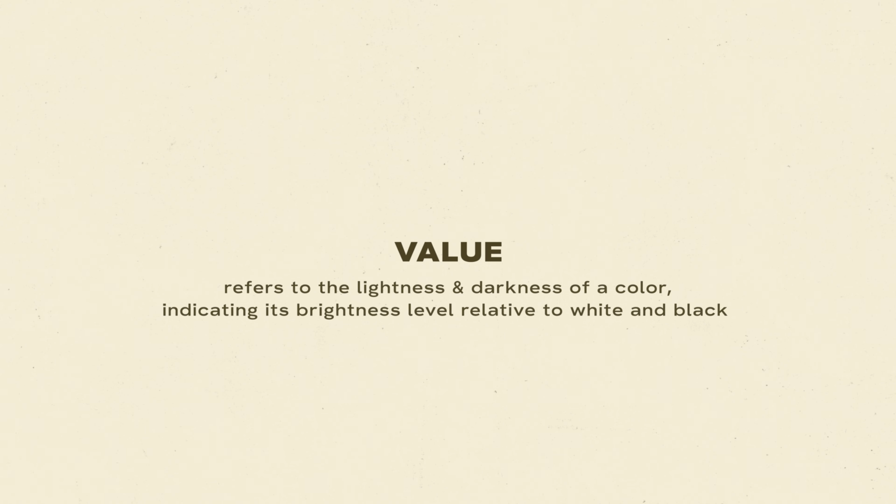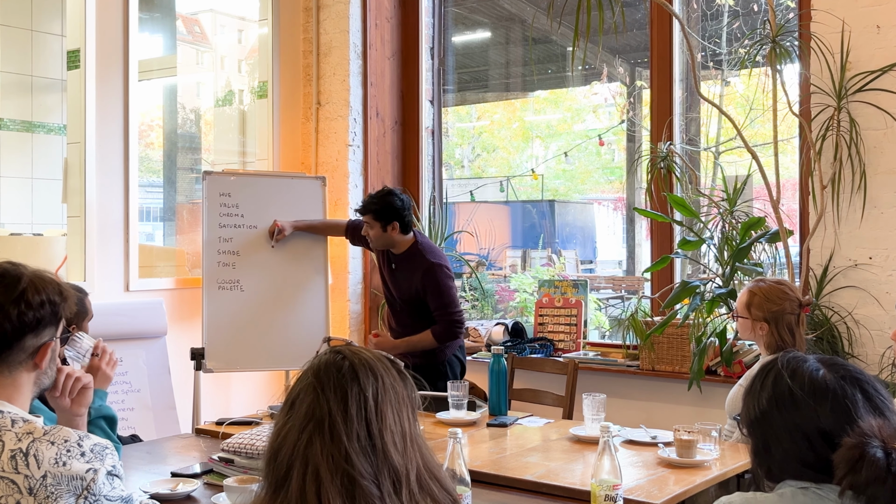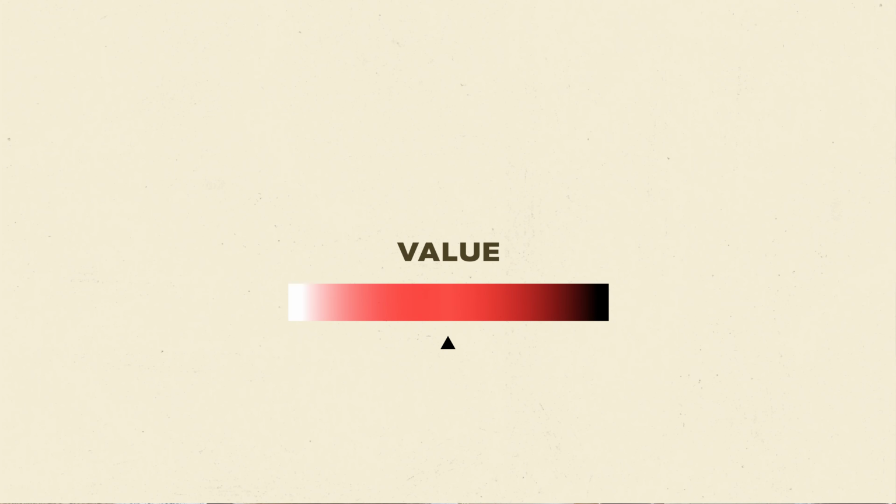Value is the lightness or the darkness of the color. So if I have a red here and I decrease the value, it's going to become dimmer and dimmer until it's white. So if I have a slider and the middle is pure red, if I move it this way, decreasing the value, it will become white at the end. And if I move it that way, it will become black, completely dark. So it's the lightness and the darkness of a color.